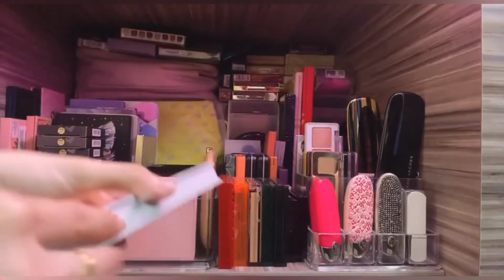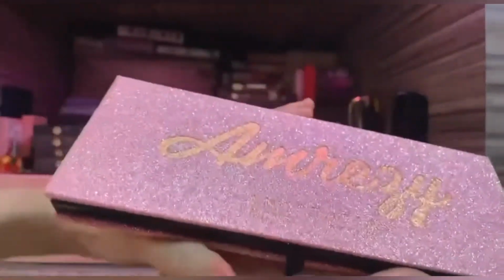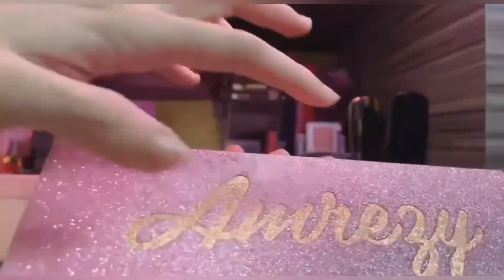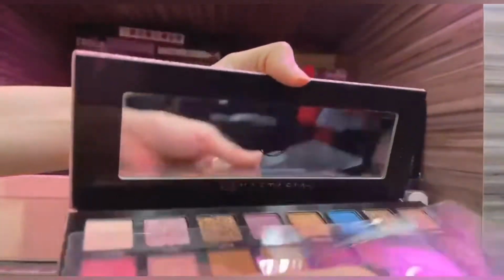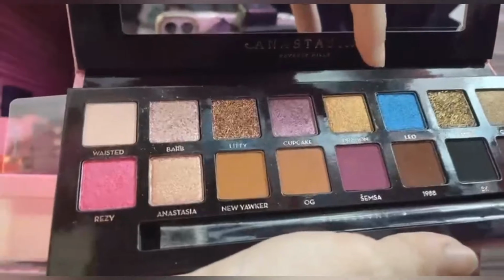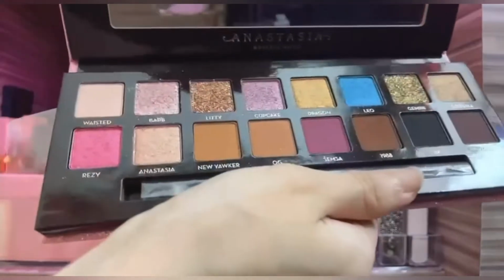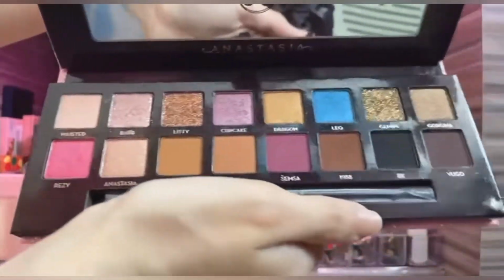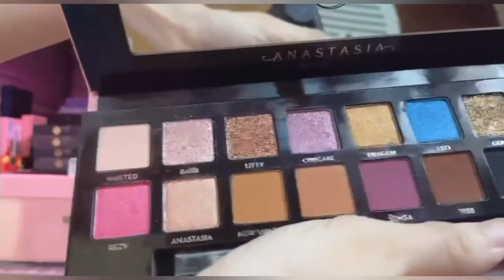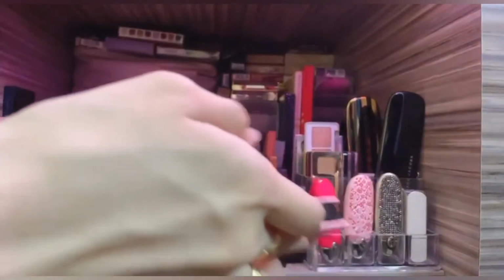And then the next palette I have, this is the Amrezy palette. This is the first ABH palette I have ever bought because of this beautiful pink packaging. The glittery packaging is what attracted me. And I love this blue shade over here too. This is so stunning. So I really love the color story of this palette, but I hardly use it too. I tend to use more of my Natasha Denona or Pat McGrath, but this is a really beautiful color story. I'm glad to have this in my collection.